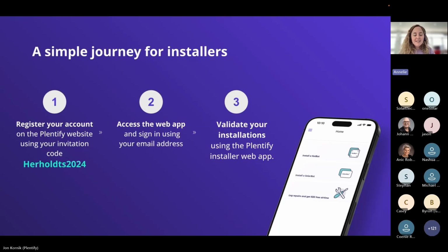Great. So starting with the initial step, which is to register with us so that you can use our web-based installer application. You're going to go to our Plentify website first, and you're going to register your details with the invitation code Herholdt 2024. The reason for that is we get installer applications all the time, and we want to know you're affiliated with Herholdt, then we can fast track your application and get you set up as quickly as possible. Then we're going to send you a confirmation email and let you know that you can access the app. I'll show you that in a second.